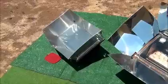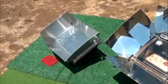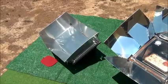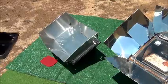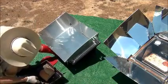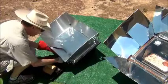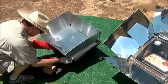Now we're going to go over to the sport oven. The sport oven uses spring tension clips to secure the bottom and the rear sides of the oven itself. It's wide enough that you can fit two 3-quart pots on the inside. So I'm going to remove that clip.